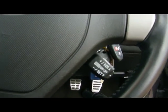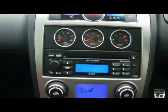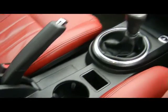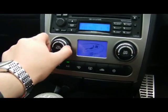If we hop in, we have cruise controllers there on the steering wheel. Radio and CD changer with iPod connectivity just underneath the armrest just there. We also have our cup holders and storage compartments in the centre console. Digital climate control as well. And just on there, you'll be able to see the car's covered 20,000 miles.